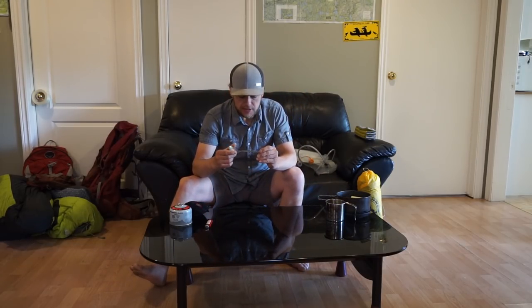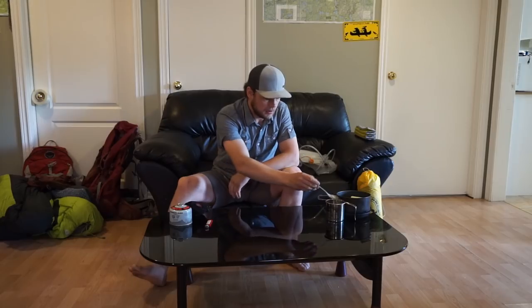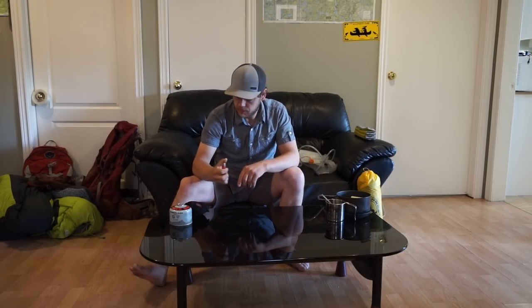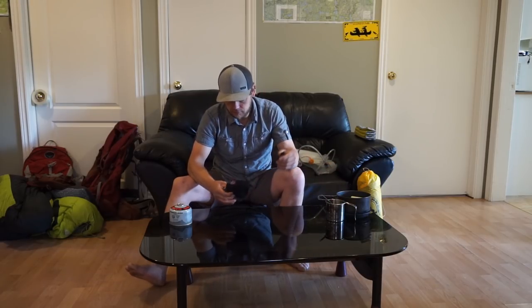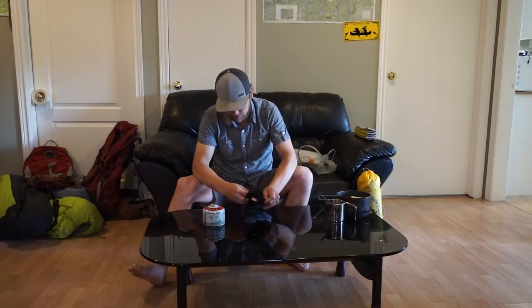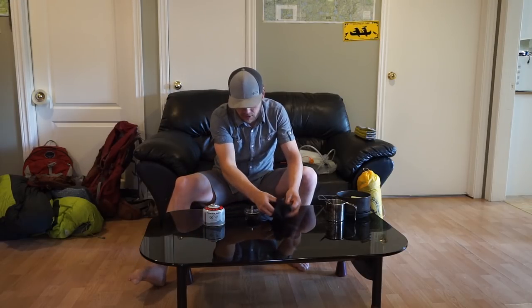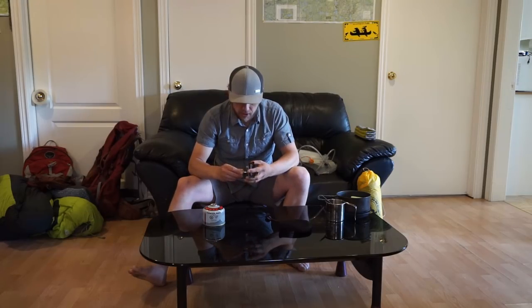I have the Snow Peak titanium spork. Love that thing. Got one big lighter. My fuel. Primus original burner.